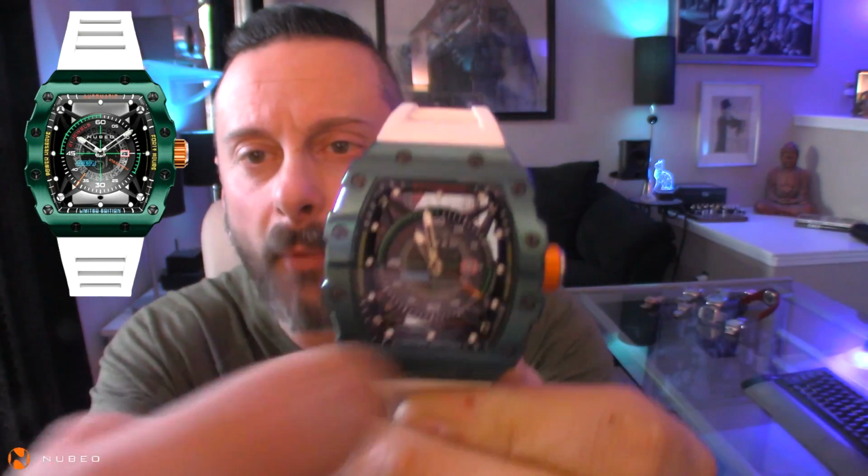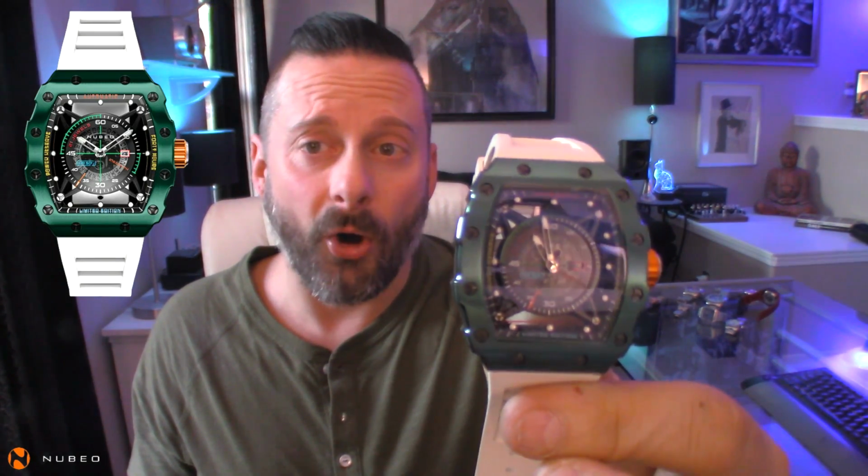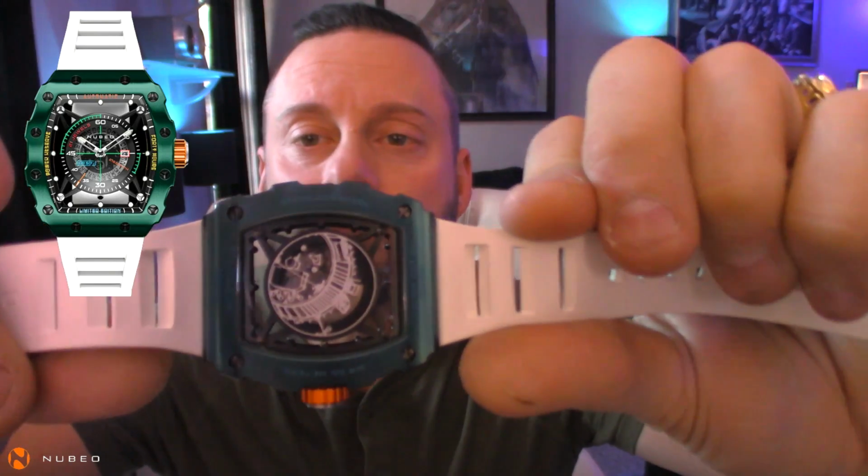Very cool. You can see how small that movement is. A very small automatic movement. I wish I knew which one this was, and I do apologize, but at a later date I'll find out. It has a teeny little rotor on it. I honestly didn't think they made automatic movements that small. So that's pretty awesome.